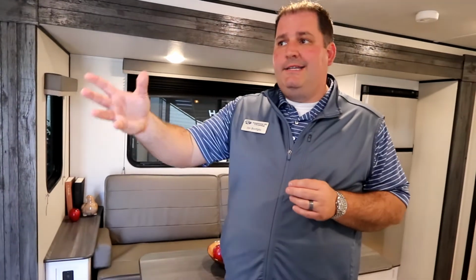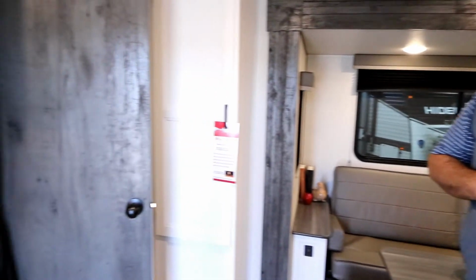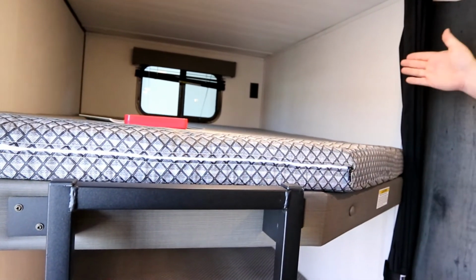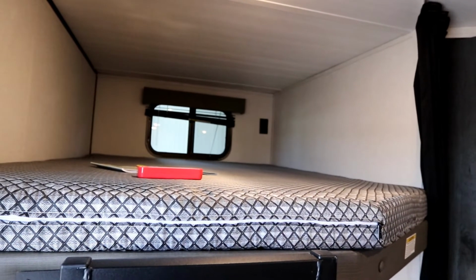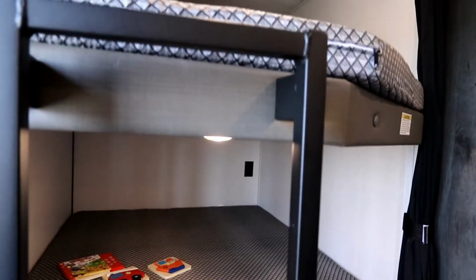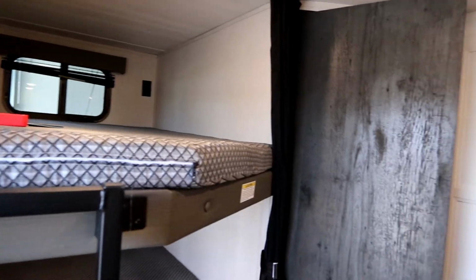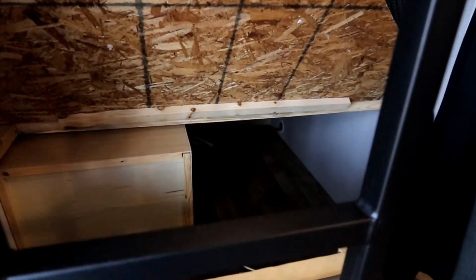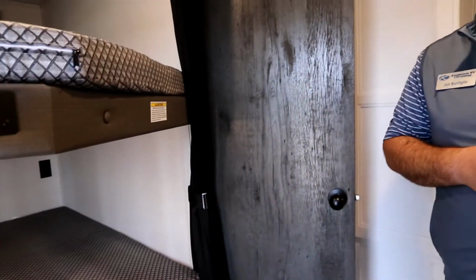And finally, last thing we're going to point out is our full-size double over double bunk beds on this model. You'll notice the nice thick foam mats. You'll notice a window. You will also notice lights as well as outlets on both bunks. It gives you that opportunity to actually use this space. You'll also notice underneath is full storage for you and your family. Lots of bike chairs, those bikes, those coolers, whatnot. As you're traveling to and from the campsite, you have tons and tons of storage.